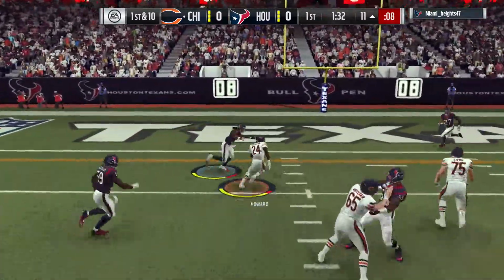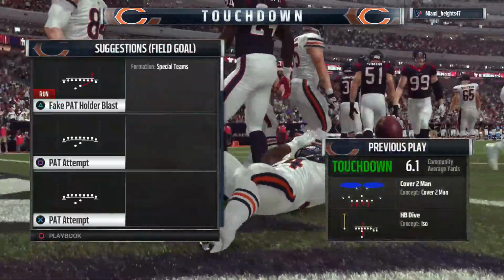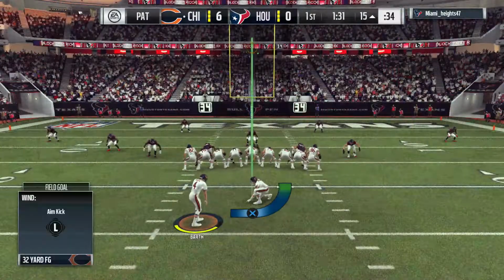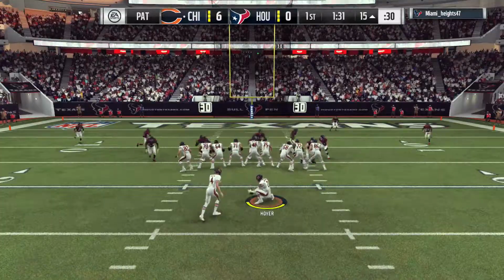Here's carry #1 for Jordan Howard. And he takes this one in for a Bears touchdown. Jordan Howard taking it in from 11 yards out. And the Bears have taken the early lead.